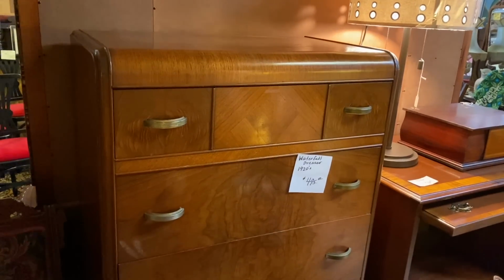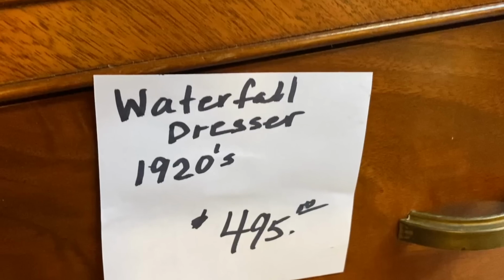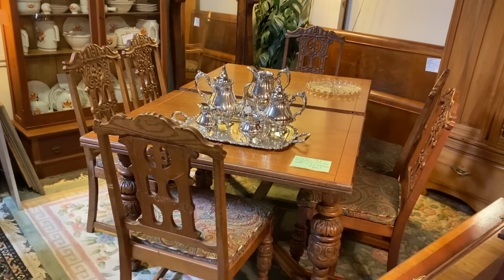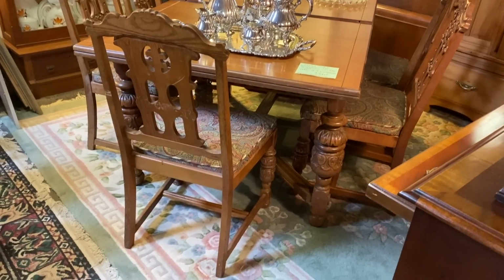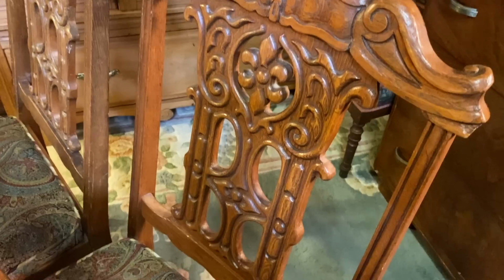Do you see what I mean? The waterfall with the Eastlake. I know I'm really hammering on this, but honestly, I just think they are so gorgeous together. I think it's because Eastlake is the very, very beginnings of modern furniture, and then deco is just so, you know, deco. It's so chic.